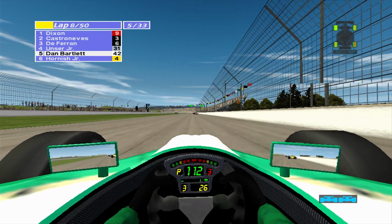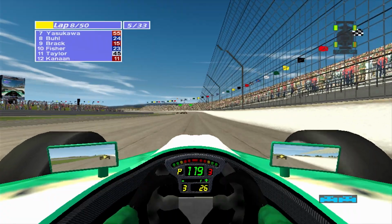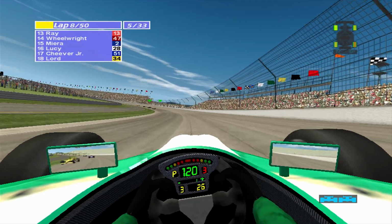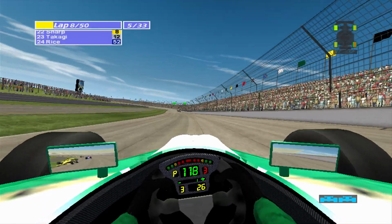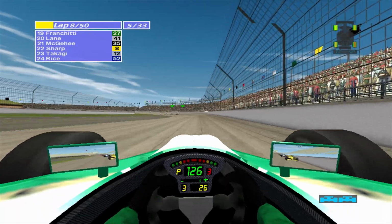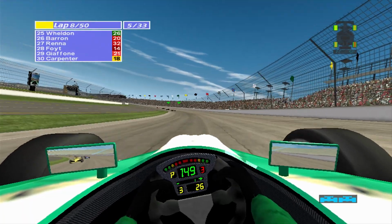They're going to start pulling away. But the restart line isn't until you exit turn 4. So I'm just going to hang back, and then gun it as soon as they start going into turn 4. Now I'll go. Actually, I think that might be a bit too early.